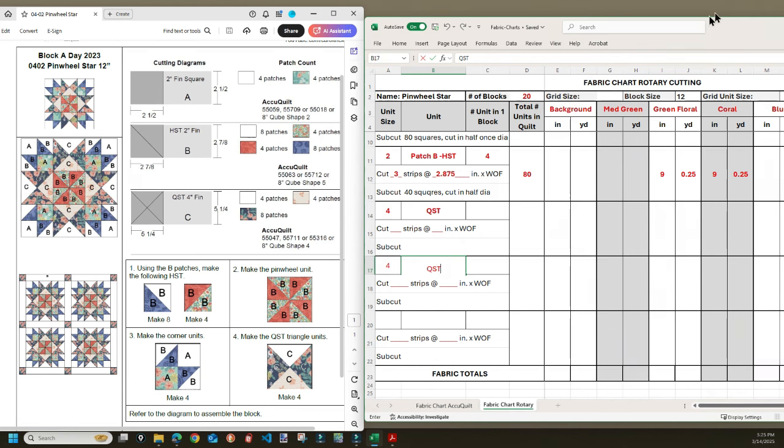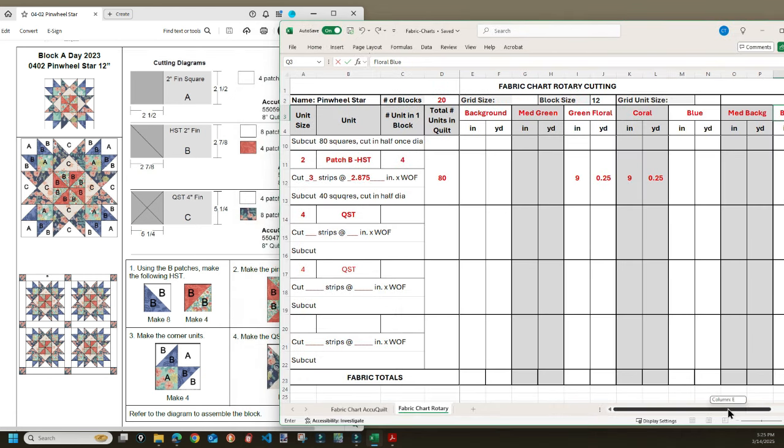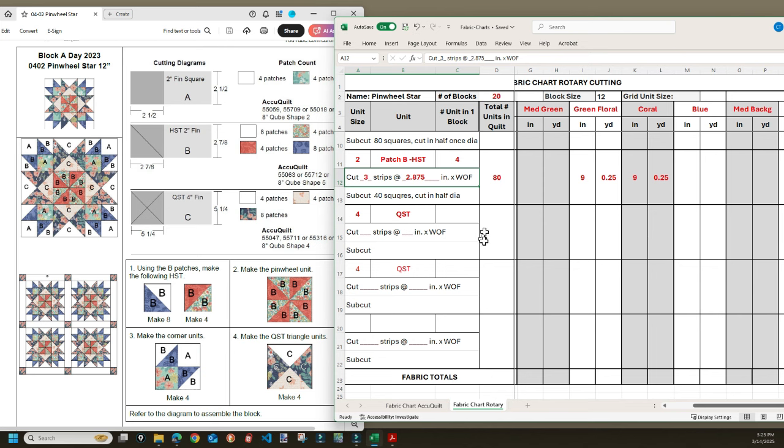So we're going to have to add the medium background fabric here. And then we'll add the large blue floral here, just because we'll need it in just a minute. Okay, let me move this down. So we have 4 in each block, and let's put that here. We have 4 in each block and 20 blocks, that's 80 patches.